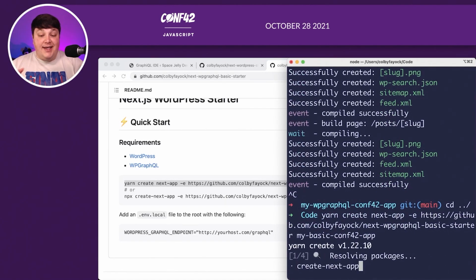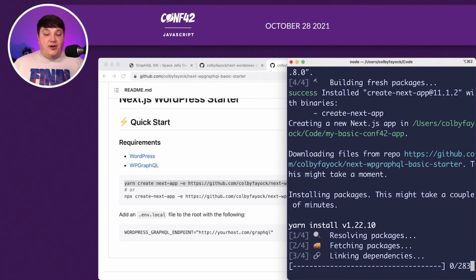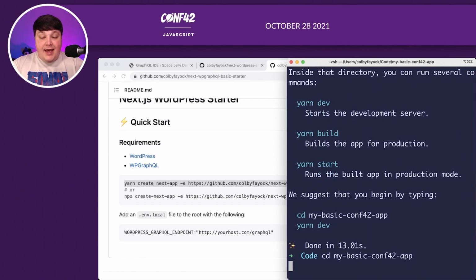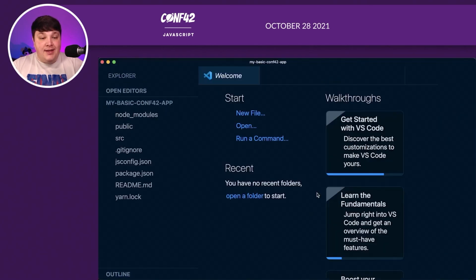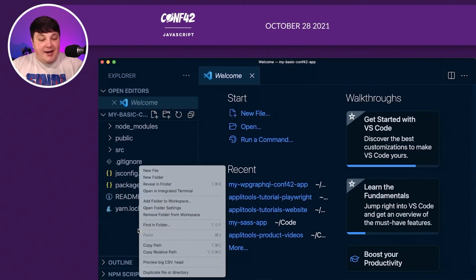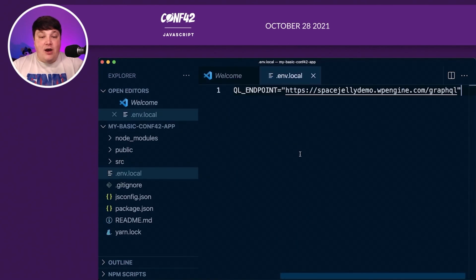And what that's going to do, similar to the Next.js WordPress starter, is pull down this template. It's going to install all the dependencies associated with the project. It's going to reset the Git history and really just start us off with a brand new application where we can immediately get productive. So now, again, I'm going to cd into this directory. And just like before, we need to set that WordPress GraphQL endpoint. So I'm going to first open up this new project inside of my code editor. Then I'm going to switch over quick to my other project, grab that same variable data, and create that new environment variable file, just like we did over there, so that now we're ready to go.